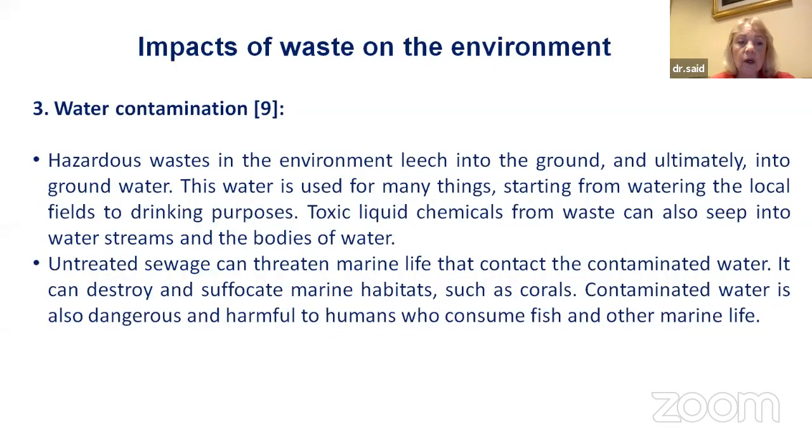Water contamination. Hazardous waste in the environment leaches into the ground and ultimately into groundwater. This water is used for many things, from watering the local fields to drinking purposes. Toxic liquid chemicals from waste can also seep into water streams and other bodies of water. Untreated sewage can threaten marine life that comes into contact with the contaminated water. It can destroy and suffocate marine habitats, such as corals. Contaminated water is also dangerous and harmful to humans who consume fish and other marine life.